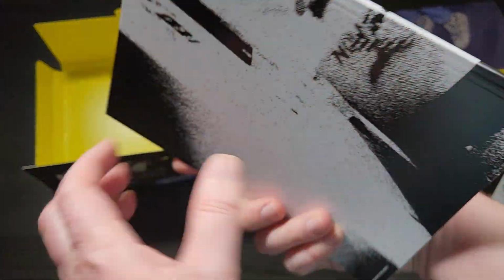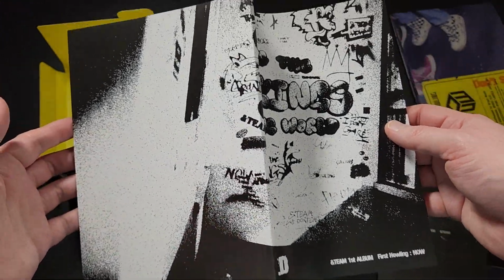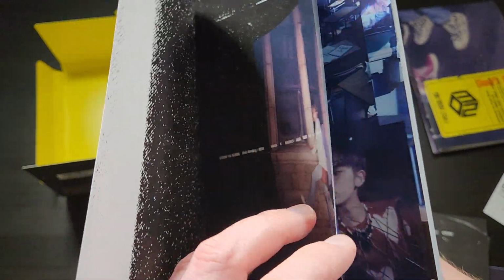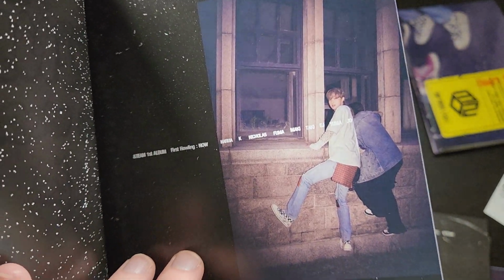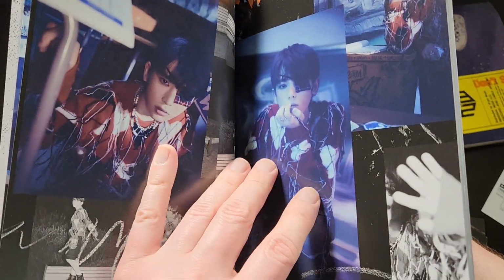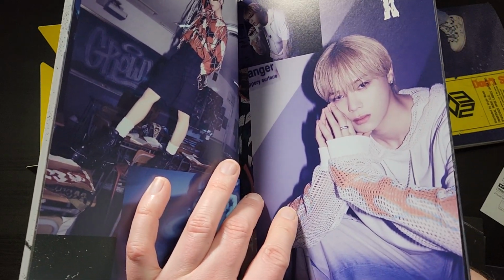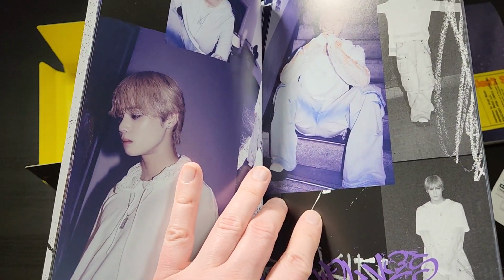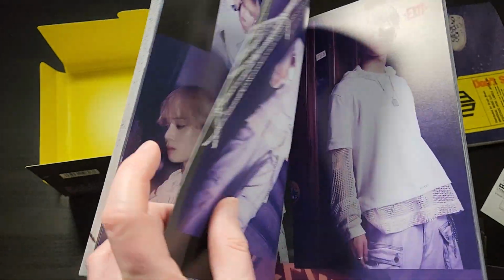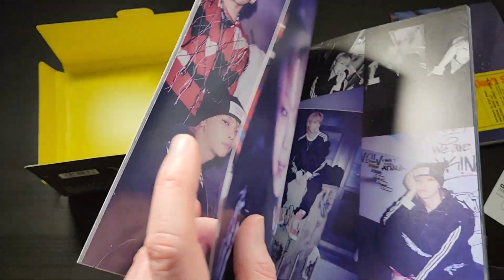So this is a paperback book here, very glossy cover. See if I can show you the cover laid out there, just so you can get a picture of the image. Got some graffiti. This one is very urban, graffiti-esque sort of artwork here. So Arwa there, he has a cool kind of plaid eye patch thing going on. Kay has this cool hoodie with mesh arms and stuff. It's pretty cool. Then some group shots in between the individual member shots.